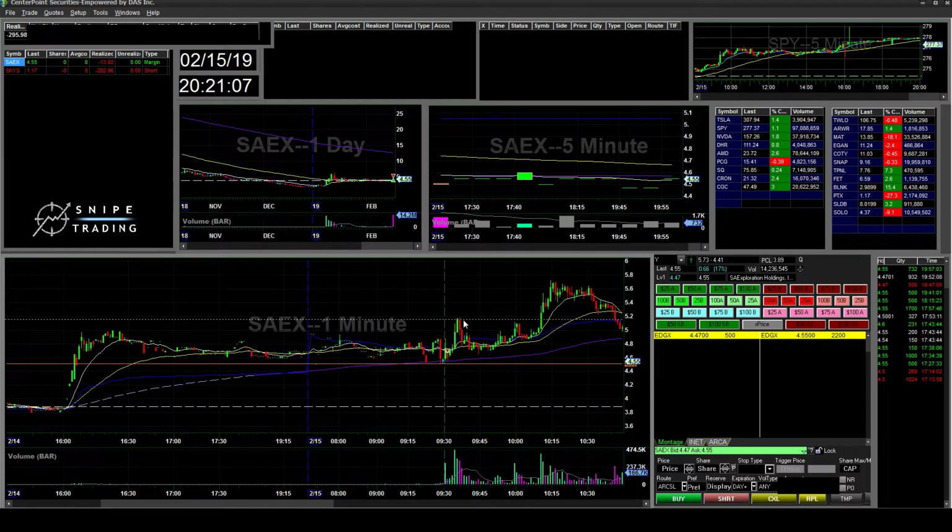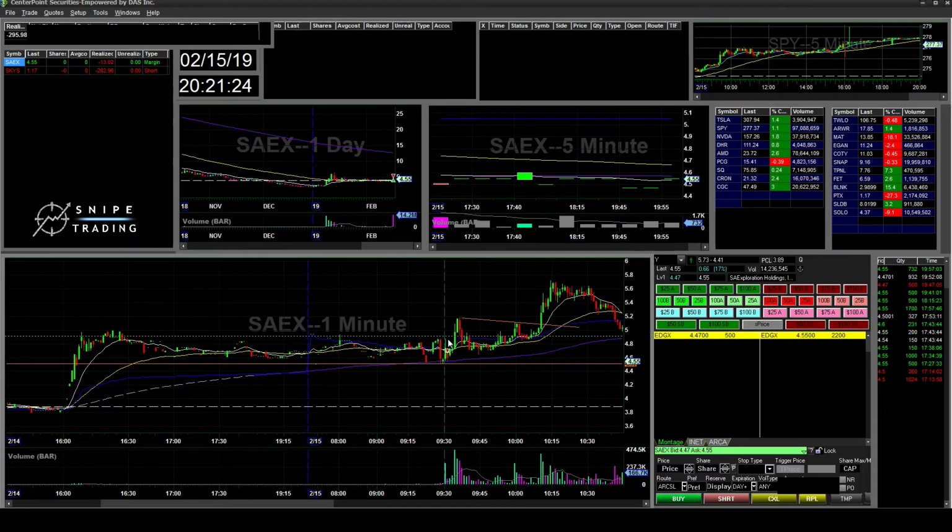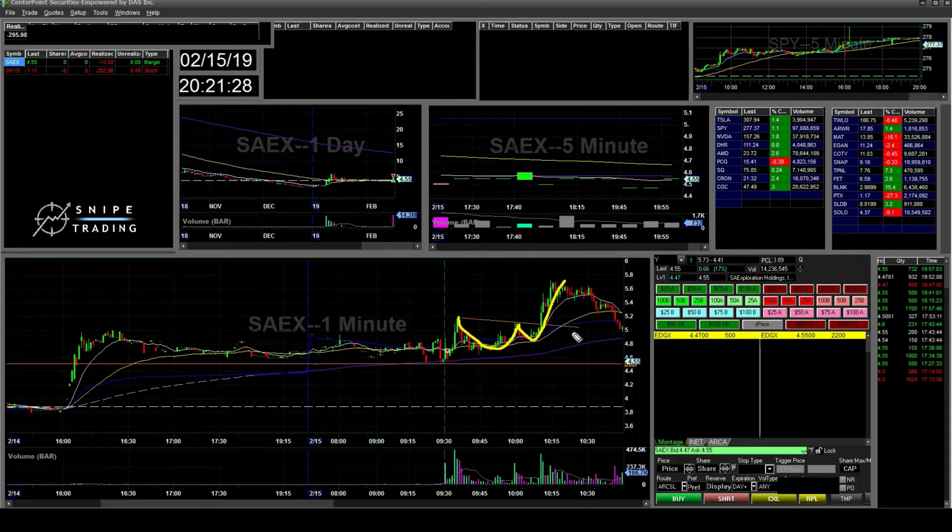So there were a few triggers here that I saw that I didn't pull the trigger on. There was a cup and handle here, so you can see this cup and handle, and it broke above it, retested this trend line, and then created another, bigger cup and handle, and then it broke. So this one I didn't pull the trigger.